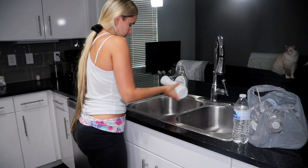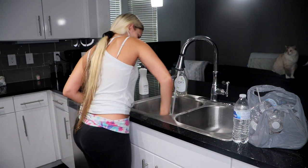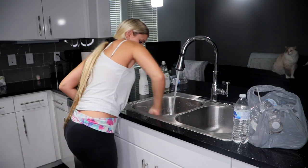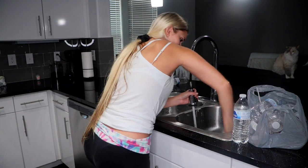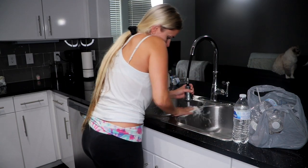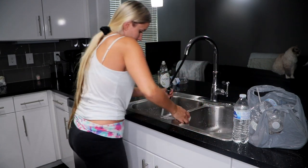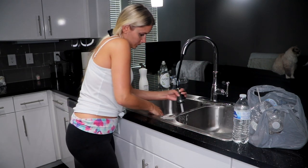So now I'm going to use a little dish soap and my little sponge, and I'm going to clean out my sink, and then I'm going to fill it up with some water and some of my new ivory dish soap, and I'm going to wipe off the cabinets and the fronts of the drawers.